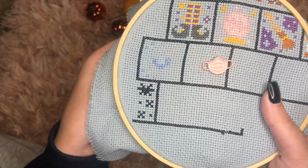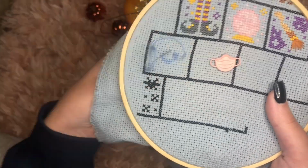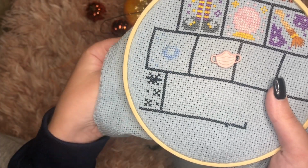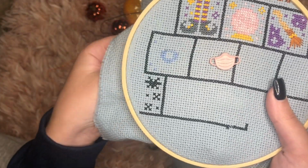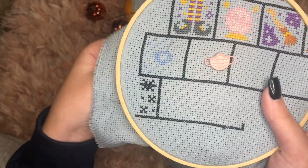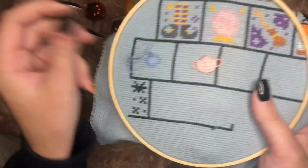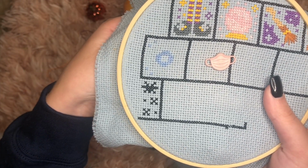But I stuck to the pattern on this one. No changes were made. Oh, shoot. The spell book took me 50 minutes, actually. That one took me a long time for some reason. 50 minutes, almost a whole hour. And then this eyeball took me 46 minutes. So, another long one. I don't really know why the eyeball took me that long. It seems like a long time. 46 minutes? I don't know.